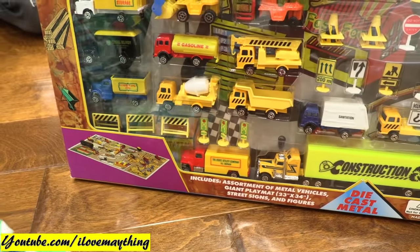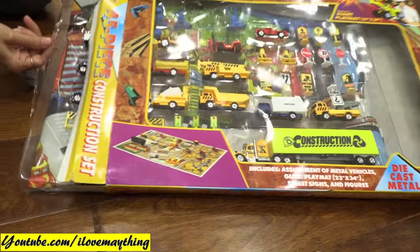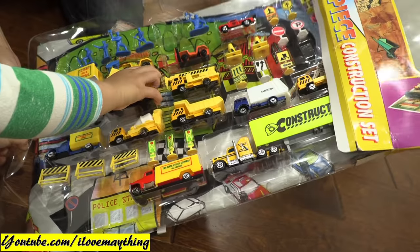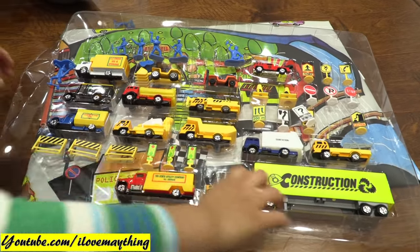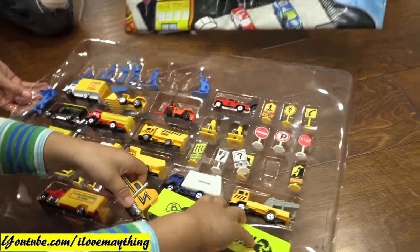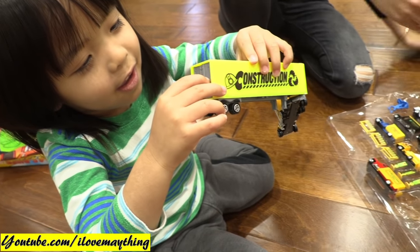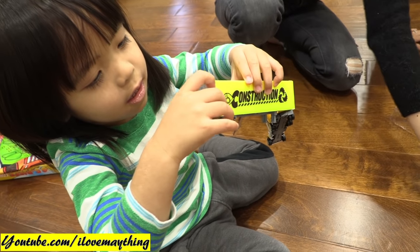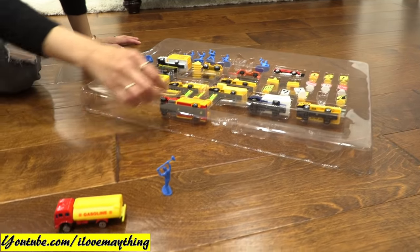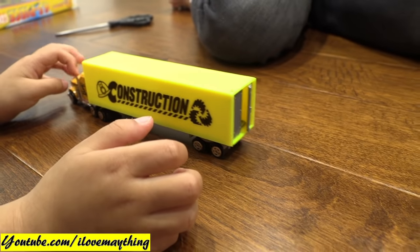Are you ready, Marksland? Marksland, semi-hauler truck with the long trailer. Ooh, the playmat. Oh, you can open the trailer. That's cool. That's nice. Nice, semi-hauler truck, Marksland. Color yellow.